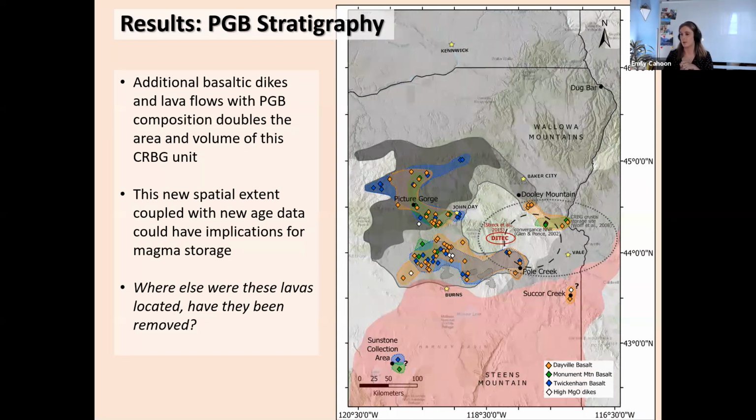And so this is something we're still working on, but it also makes you wonder, if we have Picture Gorge extending across 100 kilometers further south of where it was originally mapped, could it be that these were actually exposed in other locations, but maybe they've been removed by erosion over millions of years?